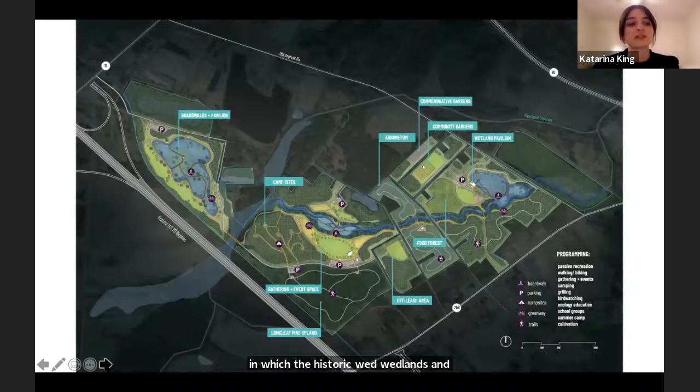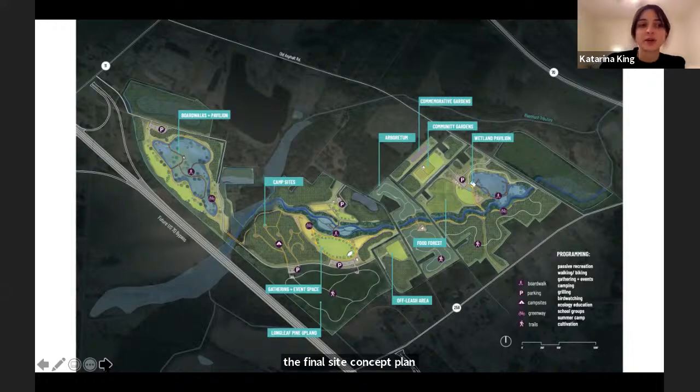So this is the final site concept plan, which proposes a 177-acre wetland park with various opportunities for recreation. One of the main connecting features is a proposed new bicycle and pedestrian greenway trail that would run through the park and tie into the county's larger transportation plan.